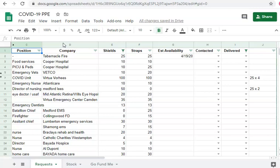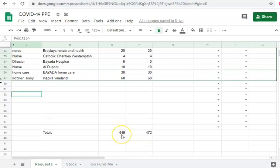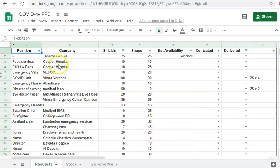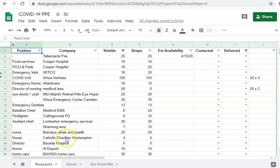But first off, I want to jump in just to have a quick look at the requests that I've received since yesterday. This is just in the last 24 hours, for the most part. So as you can see, requests have come in the last 24 hours for 450 face shields, 472 straps from all sorts of places, a couple of different departments of Cooper, a couple of EMS, fire department, obviously they have the rescue in there as well, home care for elderly patients, Virtua Emergency Centre, and dental care.